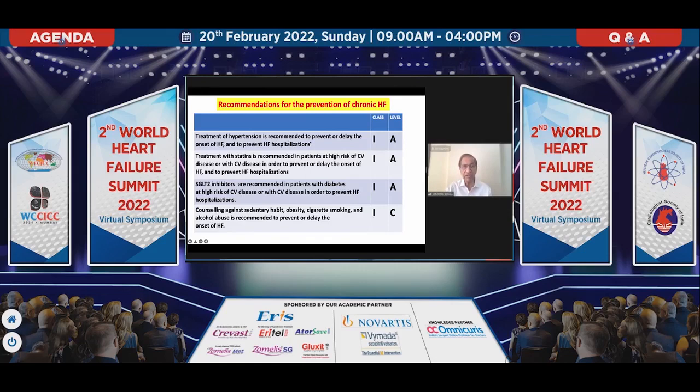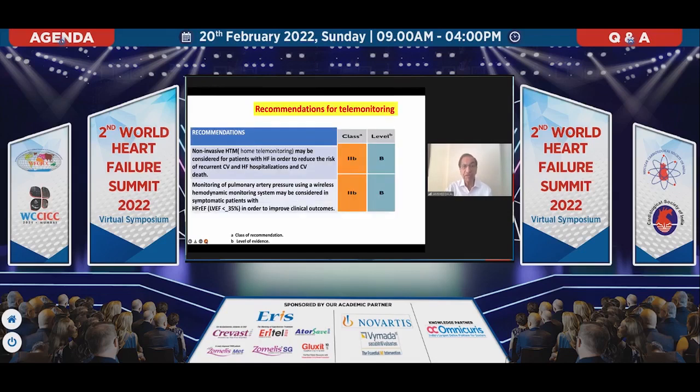Treatment of hypertension to prevent heart failure, because hypertension remains one of the very important factors, class 1 level, to check for that. Treatment recommendations: patients with high CV risk need to be evaluated and treated. Early use of SGLT2, and again, extremely important, counseling for sedentary habits, obesity, cigarette smoking. So all these things also should be required, not simply the drug therapy, when you talk of management.